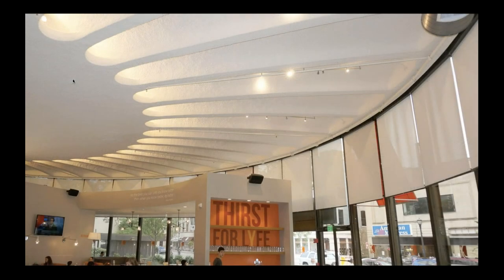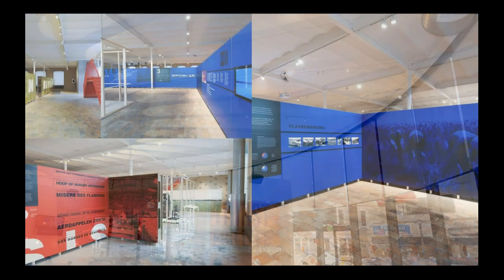And here's another great example of how spray applied finishes can adhere to these complex surfaces without requiring the need to install other types of systems which would block this off.